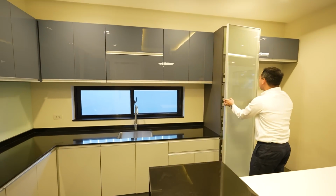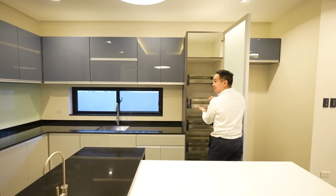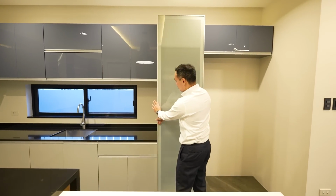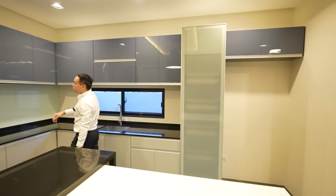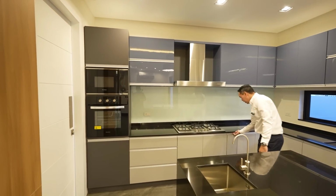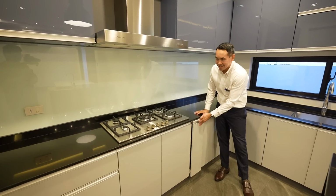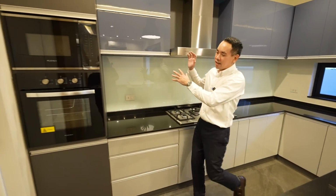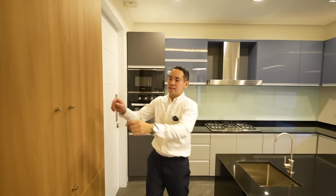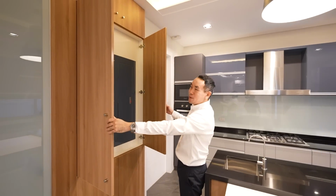Additional storage. These are really nice pull-outs. And then you have a kitchen branded range hood, cooktop, and then even small touches like this, having this condiments rack. Pulls it all together, and then you also have a kitchen microwave and oven. On this side, you have a conveniently hidden away circuit breaker space.